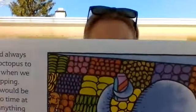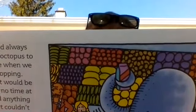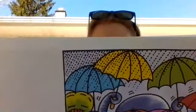We would always take my octopus to the store when we went shopping. Our cart would be filled in no time at all, and anything our cart couldn't hold, my octopus would. I would never get wet again walking home from school in the rain, and neither would my brother or any of my friends. Look at all those umbrellas.